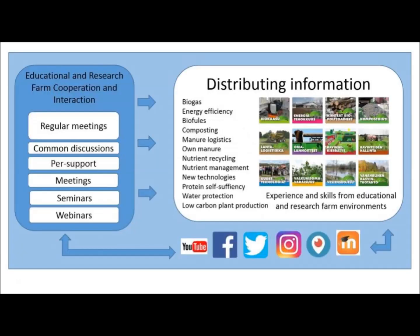This figure shows the cooperational model and how we worked. We had regular meetings and common discussions, and we got support from each other. We held meeting seminars and webinars. We distributed information on many different themes concerning nutrient and energy efficiency and low carbon footprint via our homepage. You can see here the different themes that we have been working with: biogas, energy efficiency, biofuels, composting, manual logistics, own manure, nutrient recycling, nutrient management, new technologies, protein self-sufficiency, water protection and low carbon plant production. We have also been distributing information via social media, mostly Facebook.